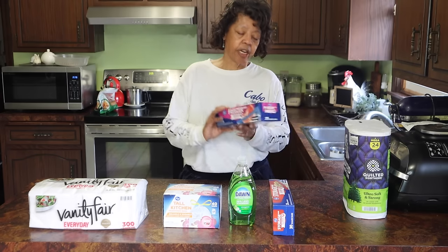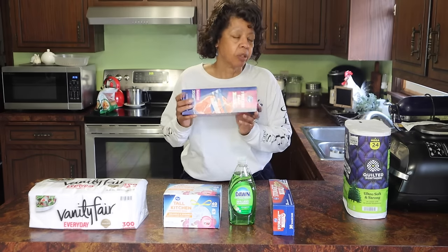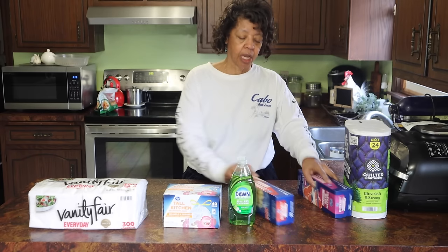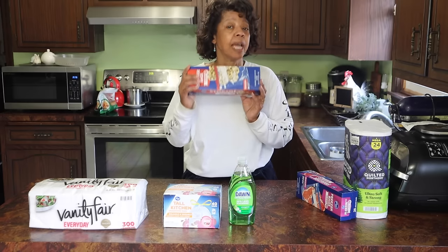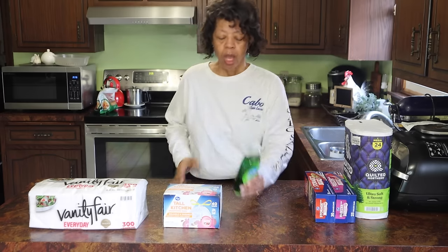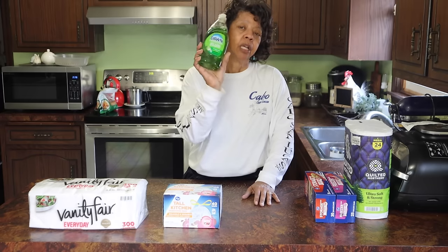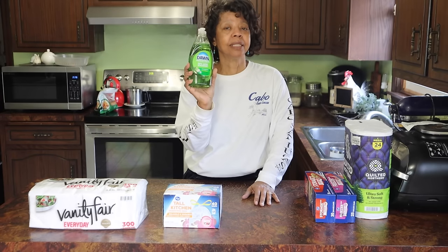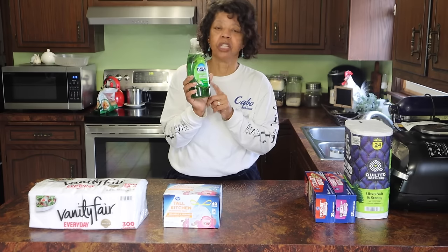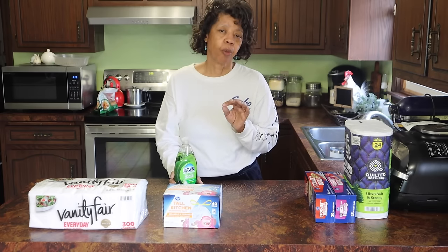The other thing that I needed was some freezer bags, and you guys will notice I picked up the Kroger brand. Just their slider bags, and then some Kroger gallon size storage bags. I tend to use quite a bit of those. And I've been buying the Dawn apple blossom dish soap. And what I like to do is put a third of this in a bottle and then fill it up the rest of the way with water.